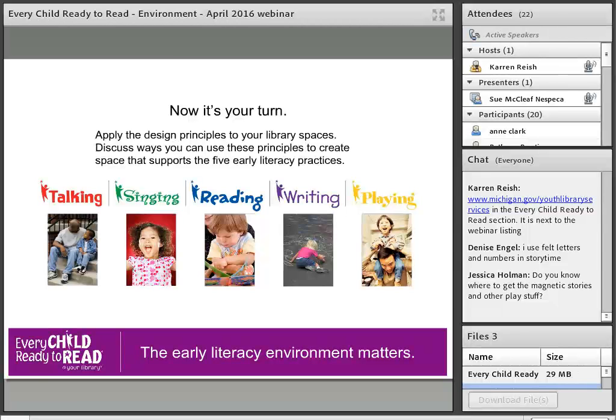Do you know where to get the magnetic stories and other play stuff? I'm pretty sure Lakeshore Learning has magnetic stories. I'm trying to think if they do or not. I think they do. Jessica, I will try to search that out, because right off the top of my head I'm having trouble thinking about that. I will try to search that out, and that's something I could put in an upcoming newsletter. So you want to know for stories specifically.